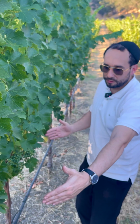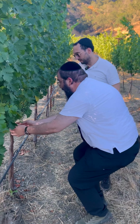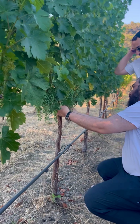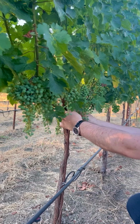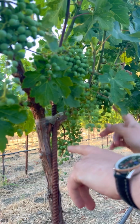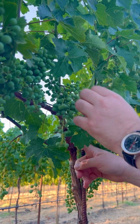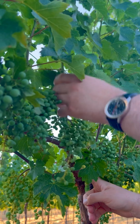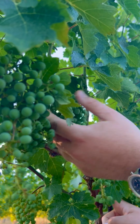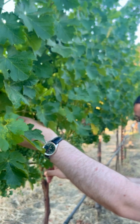You literally get from this much, like a whole row over there. So basically this is a, what is it called? A bilateral. So you have one going this way, one going this way. Then from this, you have shoot positions. Every shoot position, depending how tall it goes, will get either one bunch or 2 or none. So this one is going up. You see, this is about 48 inches.